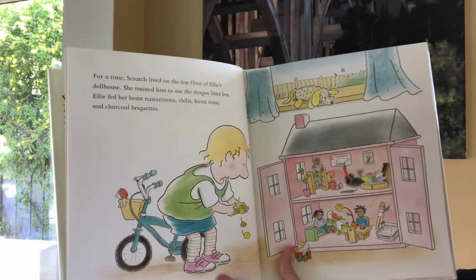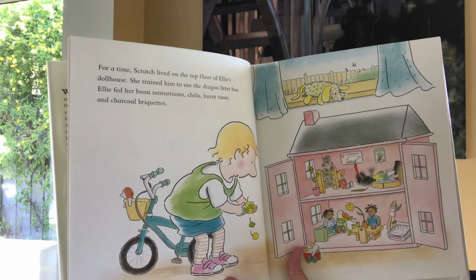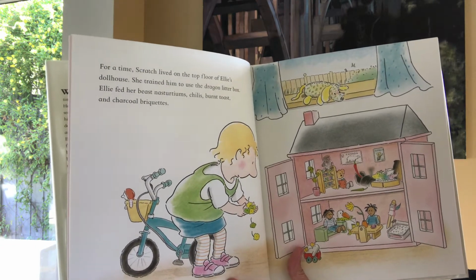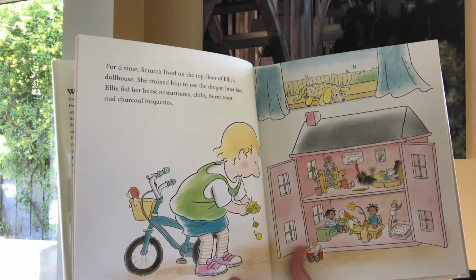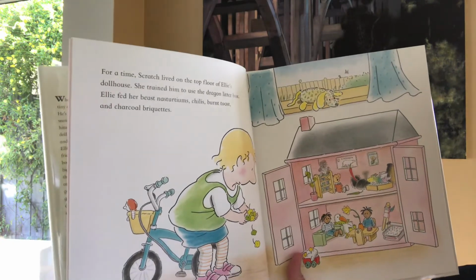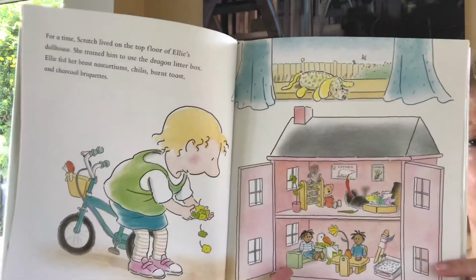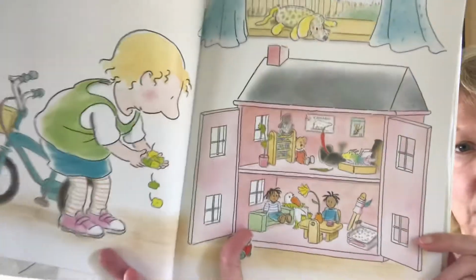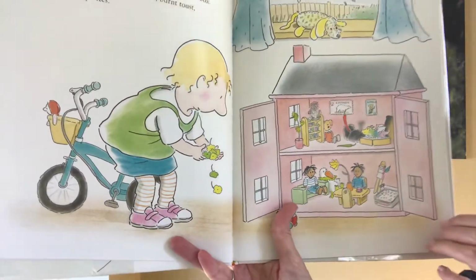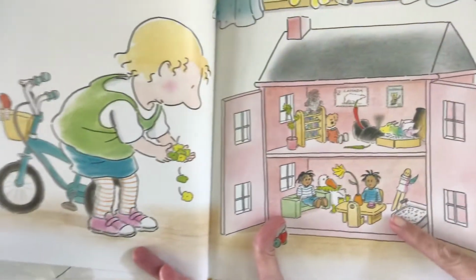For a time, Scratch lived on the top floor of Ellie's dollhouse. She trained him to use the dragon litter box and fed her beasts nasturtiums, chilies, burnt toast, and charcoal briquettes. So nasturtiums are flowers, chilies, hot, right? Burnt toast, black, and charcoal briquettes are like the kind you put in a charcoal grill. They're black too. He has a pretty nice little house, doesn't he? Looks like there's some of the flowers she's feeding him. Looks like he even has some little dolls to live with.